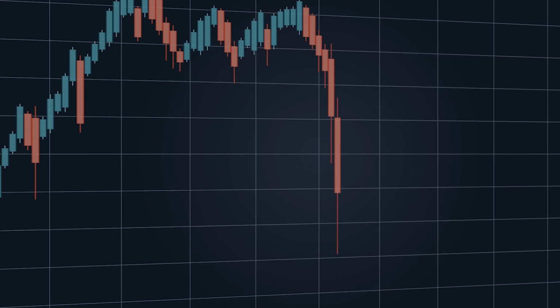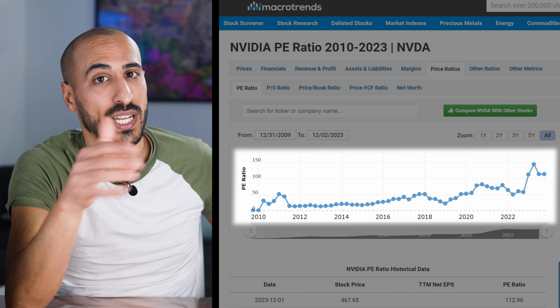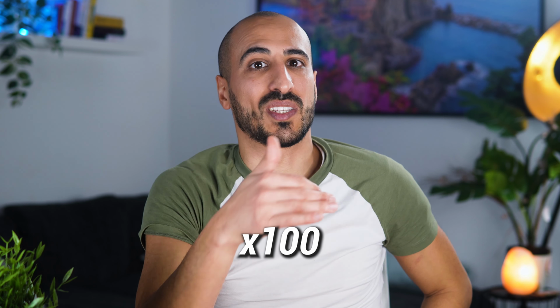And now let me show you Nvidia, which was one of the greatest winners of 2023 and has a huge weight in VGT. Nvidia has a price to earning ratio over 100, up from around 10 in 2012. So in 10 years, the price of Nvidia stock grew 10 times more than their earnings, and today if you bought a share of Nvidia, you would pay a price that is over 100 times the amount of earnings that the share represents.